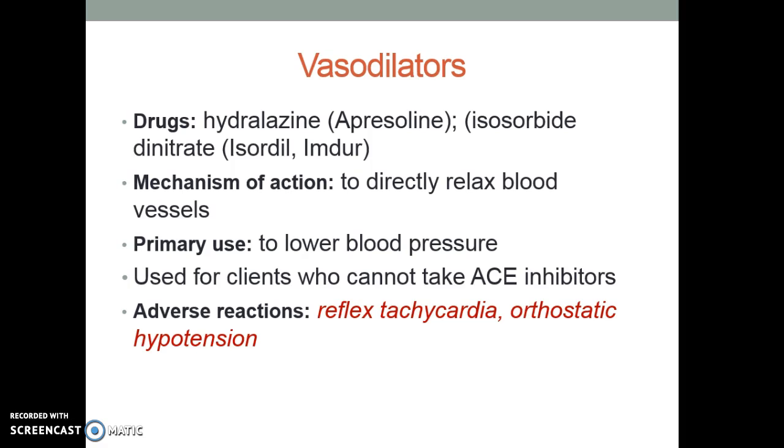Okay, the nitrates we know actually both work the same. They directly relax blood vessels. So if you see hydralazine or isosorbide dinitrate, we talked in class about nitrates, and nitrates are coming back later on in one of the videos when we talk about angina treatment.